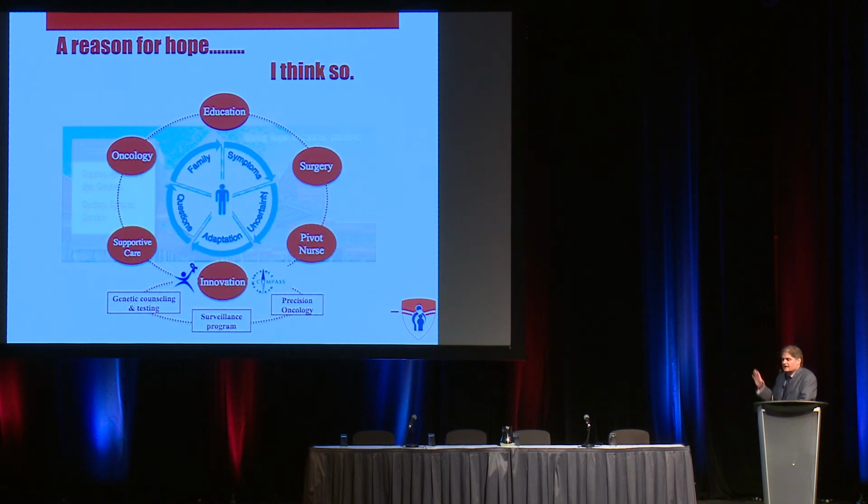So I end with this circle of care. It's all what it's about. Patients in the middle, and everybody works for the patient.